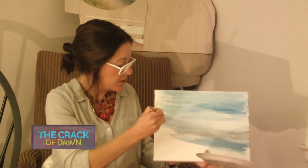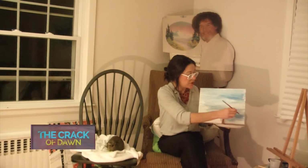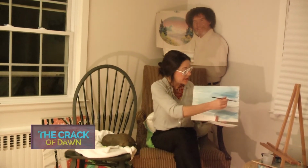So I'm going to go straight across here. You're just going to try to make it look like ocean. Again, like what I was telling you, things that are in the foreground, which means things that are closer, are going to be more refined. Things in the background are going to disappear.